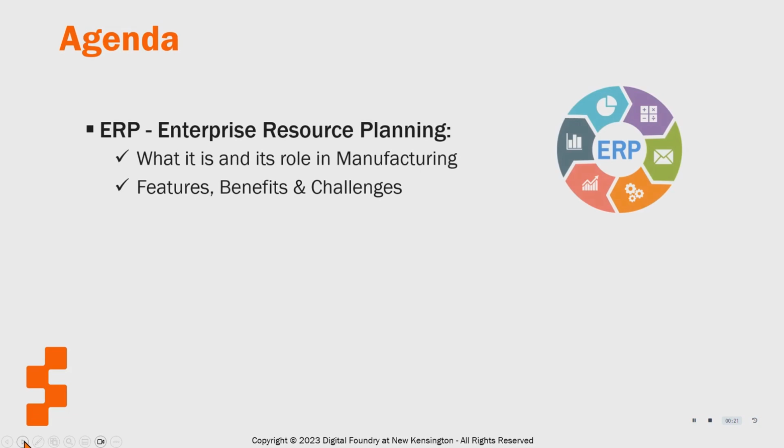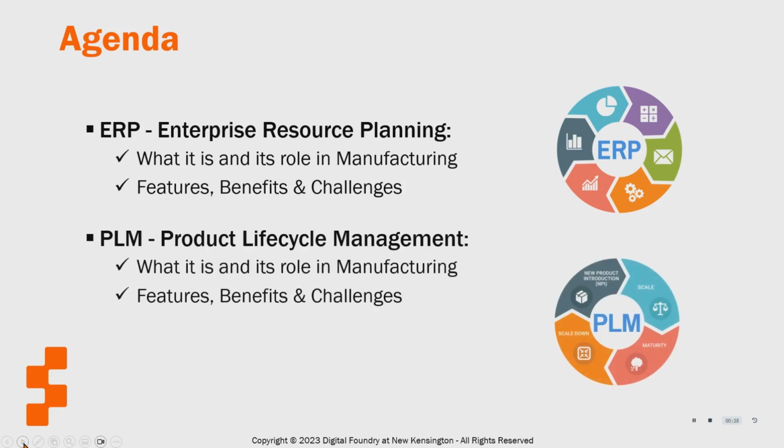Today, we'll be talking about ERP, Enterprise Resource Planning. We will cover what it is, its role in manufacturing, features offered, benefits and challenges, types of ERP implementation approaches, and who are the ERP system providers. Next, we'll cover PLM, Product Lifecycle Management: what it is, its role in manufacturing, features offered, benefits and challenges, types of PLM implementations, and major commercial PLM system providers. We will then wrap up with some key takeaways. Let's get started.